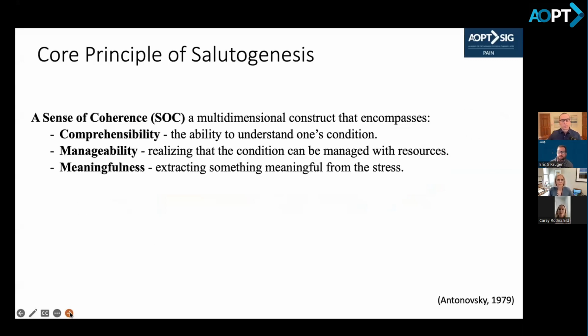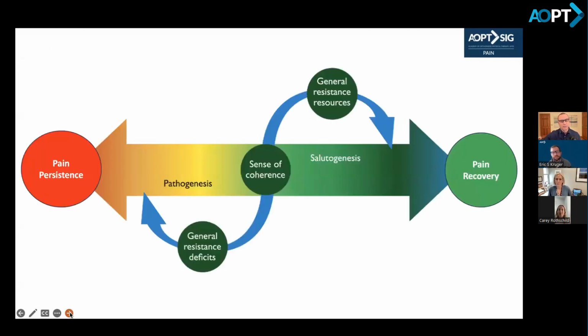As I mentioned before, the core principle of salutogenesis is what's called a sense of coherence. This really spoke to me because it's a multidimensional construct. Pain is obviously a multidimensional experience. In this sense of coherence, there are three parts. There's comprehensibility, which is the ability to understand one's condition, which has a flavor of pain education to it. Manageability, which is how we tool people with the resources they need so they have supportive pain self-management. And then meaningfulness. Can we extract something meaningful from this stress or condition that allows us to grow from the overall experience? So positive growth is a big part of everything we're talking about.